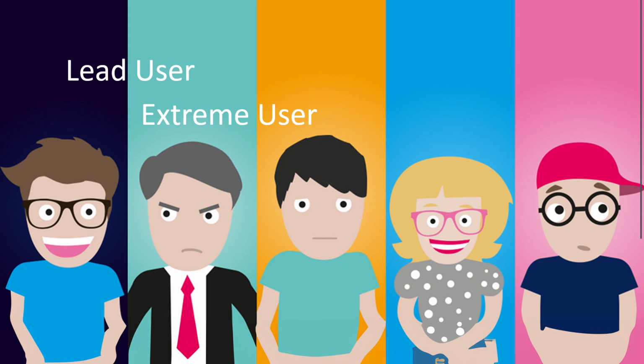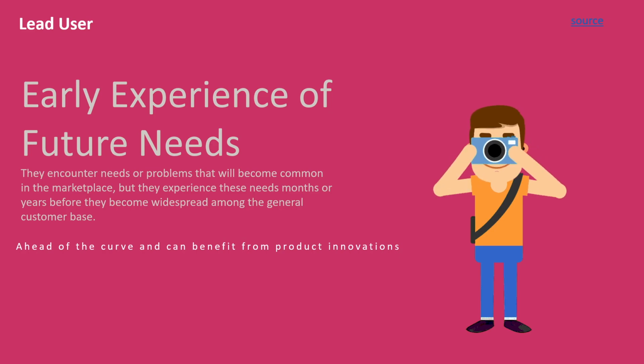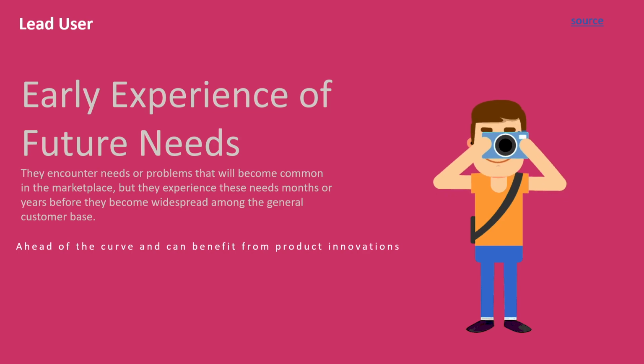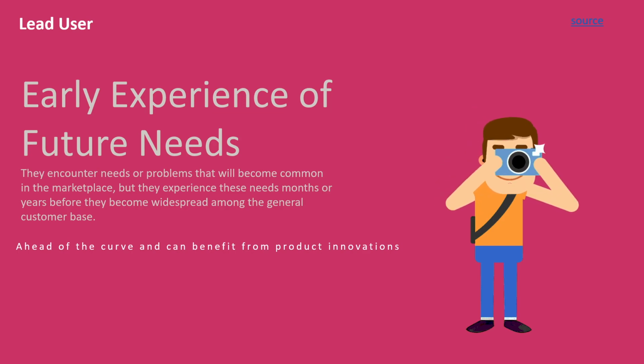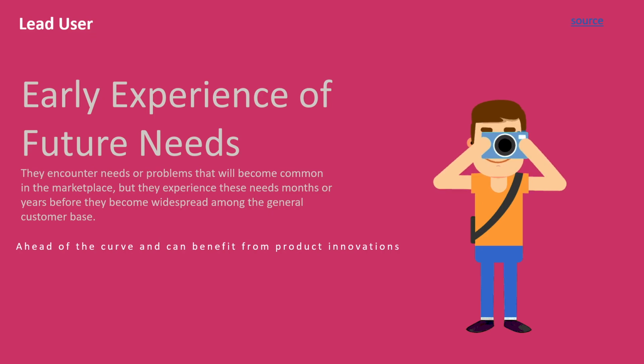Before we proceed further, let us discuss in detail the different types of users. There are 2 types of users that are of interest for identifying customer needs. So we have here lead user and extreme user. When we are talking about lead users, we are talking about customers who are really ahead of the curve. So what does ahead of the curve mean? Ahead of the curve refers to a set of users who are experts or heavily involved in a certain activity that is related to the product.